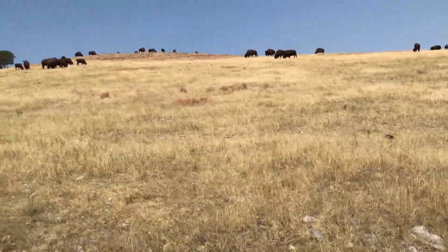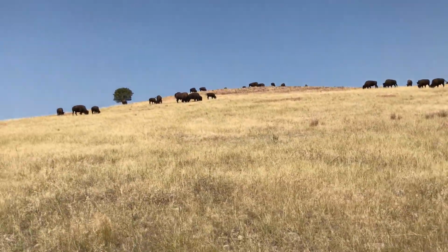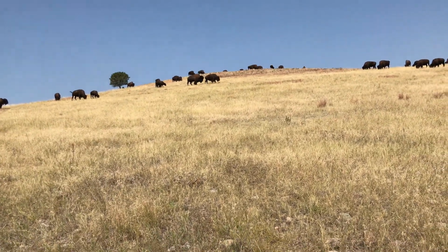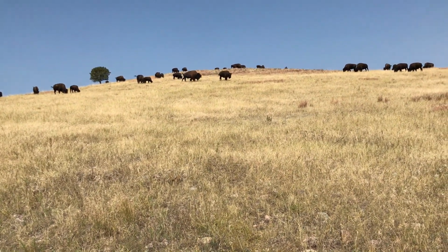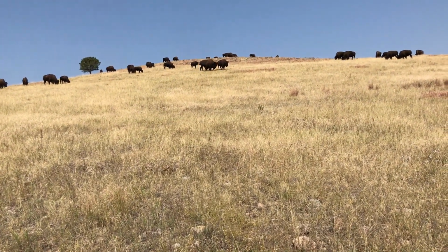Why did the buffalo cross the road? To gore the bystander that got out of his car. Got it. Yeah, so these guys are actually pretty dangerous. At the visitor center, it said full grown, they're like 6 feet tall, and they can gore people with their horns. So that's why Mike was getting a little nervous when the one got really close to the car.